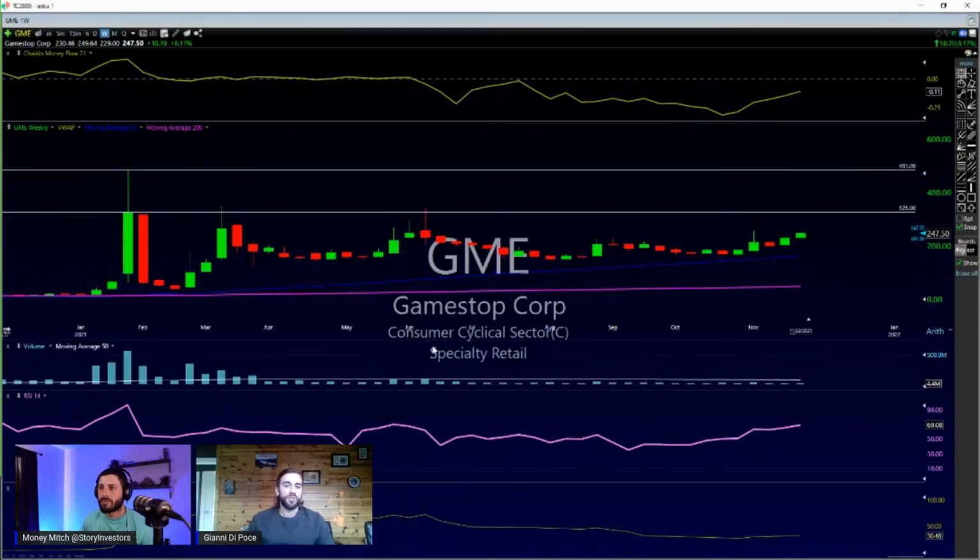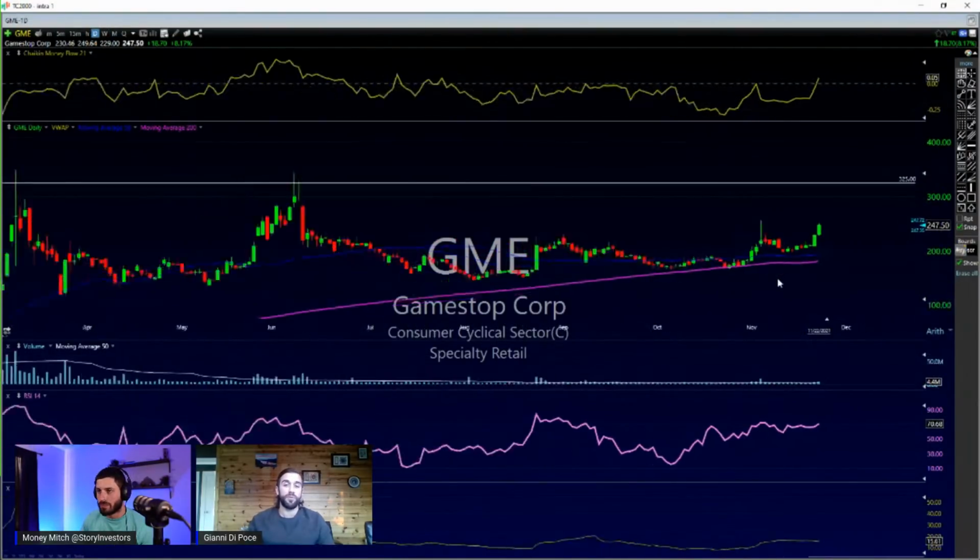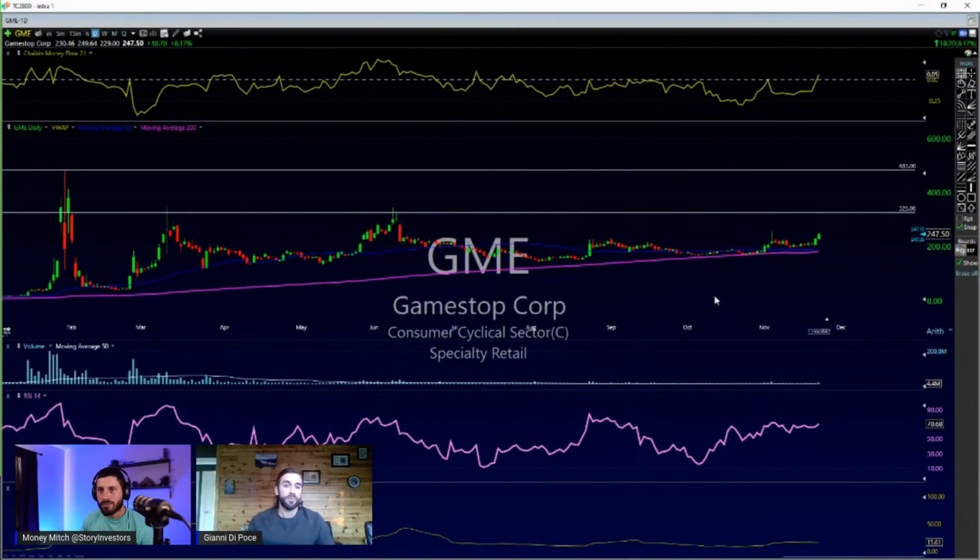And what that's going to do is reduce market liquidity. But it's important to recognize that volatility works both ways, not just to the downside, but to the upside. And so, we could see another short squeeze in GameStop here. And that's kind of what I'm playing on.